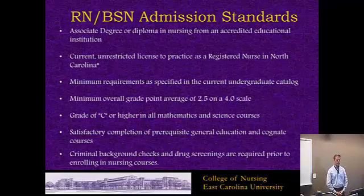RN to BSN admission standards. Associate degree or diploma in nursing from an accredited educational institution, a current unrestricted license to practice as a registered nurse in North Carolina, minimum requirements as specified in the current undergraduate catalog, a minimum overall grade point average of a 2.5 on a 4.0 scale, a grade of C or higher in all mathematics and science courses, satisfactory completion of all prerequisites, general education, and cognate courses. Criminal background checks and drug screenings are required to enroll in nursing courses.